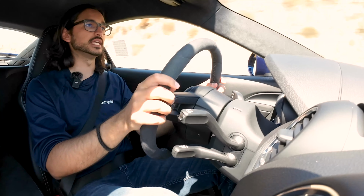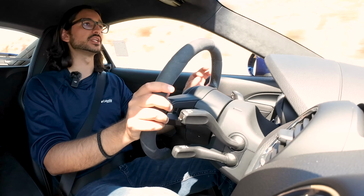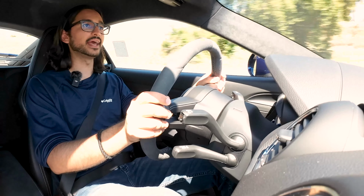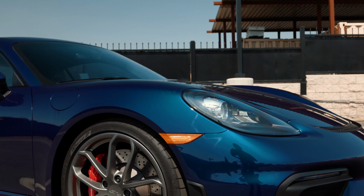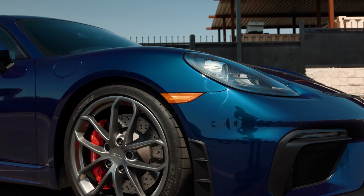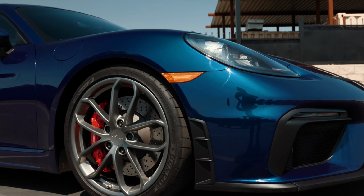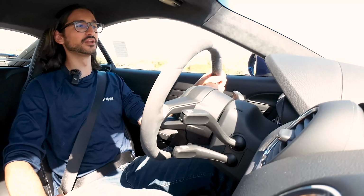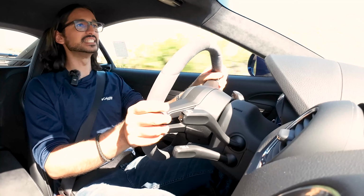It's very darty in the way that it changes direction. The steering input feels like I'm reaching through the car and just turning the wheels with my bare hands. And that's to say that there's a lot of feedback from the tires, and that's what you want from a car like this. And of course, it being a naturally aspirated Porsche, once you hit 4,000 RPM, it just becomes a different car.